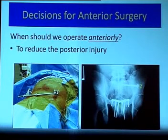The next reason for anterior surgery is to help reduce the posterior injury. So a nice example of this is an open book pelvic fracture or a Tile B rotationally unstable fracture. You can see from the clinical picture on the left, we've made a Pfannenstiel incision, and we're going to plate the symphysis. But this case was 10 days out, and the reduction was difficult. Even with the femoral distractor, it took some work to shimmy the anterior pelvis into position. Then we went ahead and applied our posterior fixation and an anterior plate in conjunction with one another.